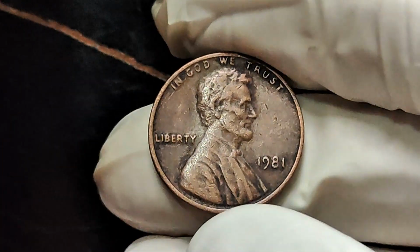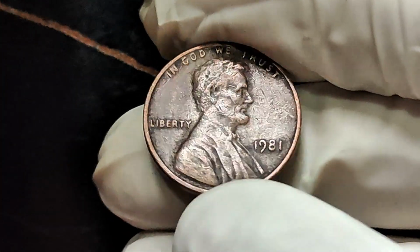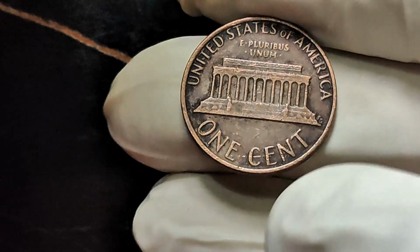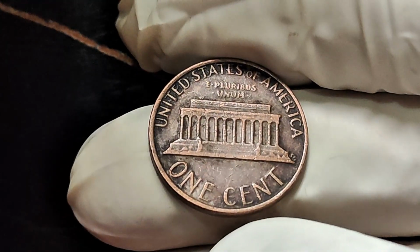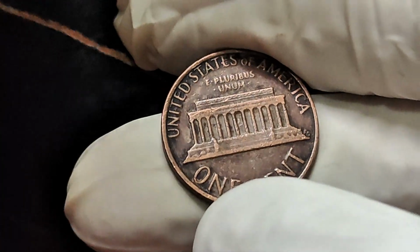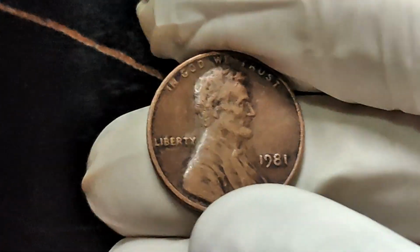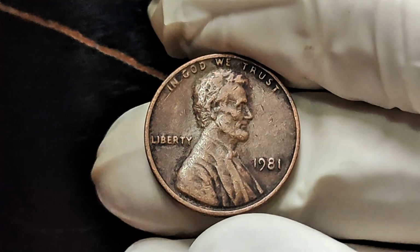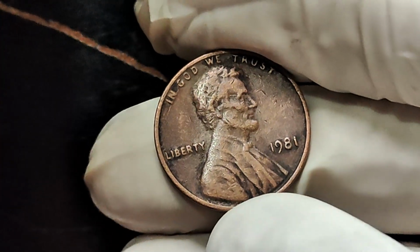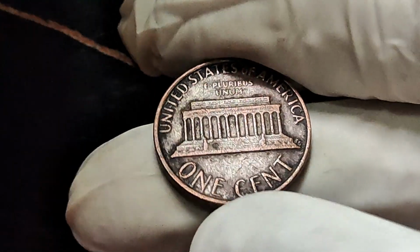Now, back to that ultra-rare variant. It's the 1981 no-mint mark penny with a double die obverse, meaning Lincoln's profile and the lettering show a slight doubling effect. If you spot this on your coin, you're looking at a potential multi-million-dollar payday, but don't wait too long to start searching. Coins in circulation are constantly being lost or damaged, and the number of pristine examples is shrinking every day. Every moment you delay is another opportunity slipping through your fingers.